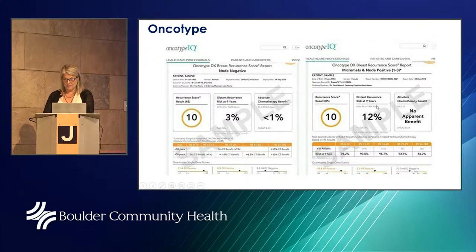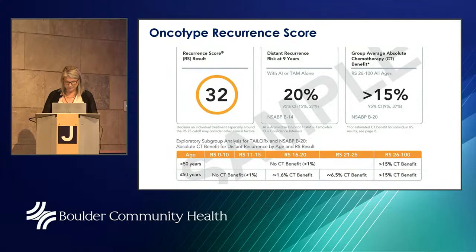So this patient in particular on the right would have gotten chemotherapy 5 or 6 years ago because there was a thought that, gosh, if the lymph nodes are involved, there's likely a benefit of chemotherapy.